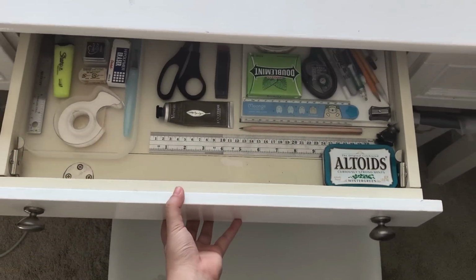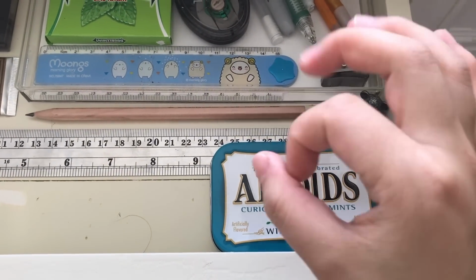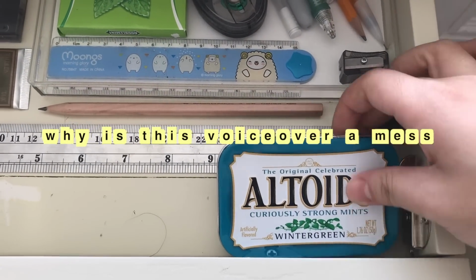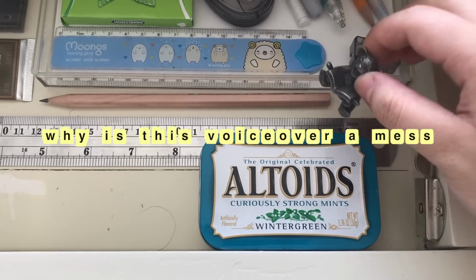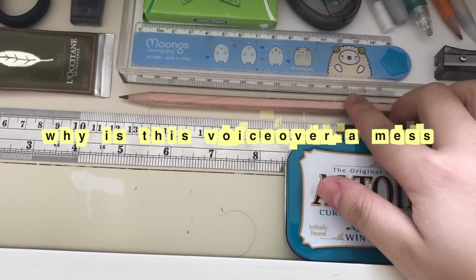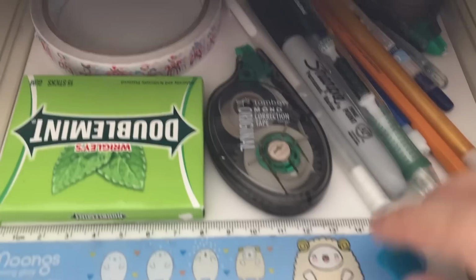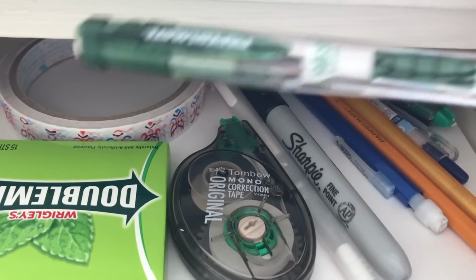And lastly, here in the middle drawer, I keep the things I reach for most while studying. So food, like Altoids, a great source of protein and minty breath, as well as a paperweight. I don't know why this is in here, honestly. A pencil for penciling purposes, and then a variety of stationery.